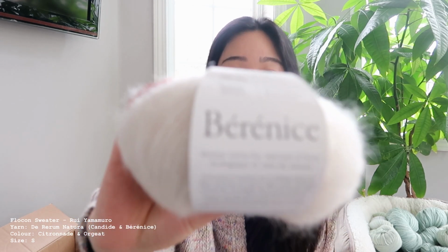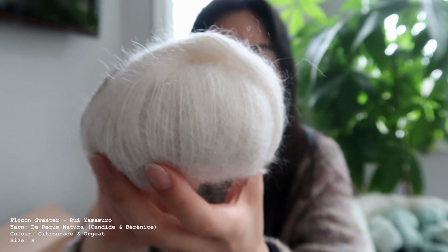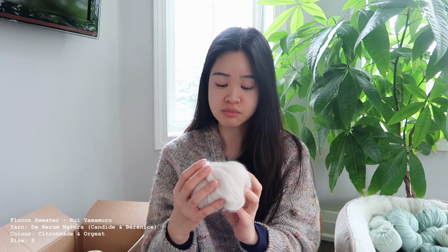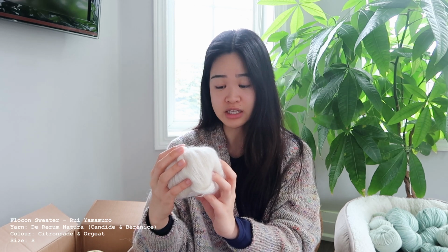And the other yarn that I am using is called Bérénice. And the color for this one is Orgeat. Honestly, this is just a white mohair. I will say that this mohair feels a lot better than other mohair, like other brands. This one's made with 55% super kid mohair, 25% silk, and 20% wool.